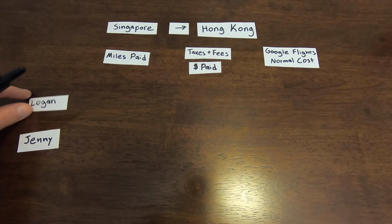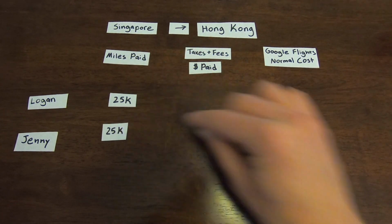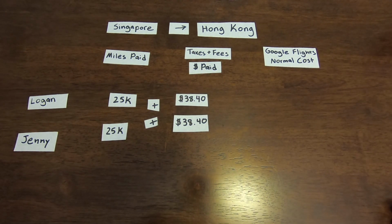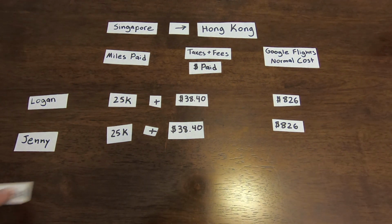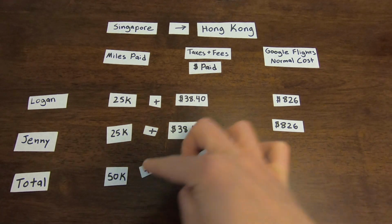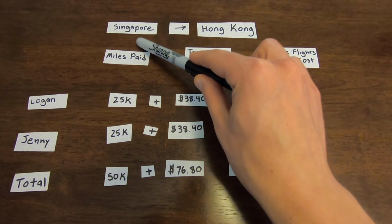For both my flight and for Jenny's flight, our business class award travel each cost us 25,000 miles. And the amount of fees that came with those miles was $38.40. When looking at the normal cost of these flights in Google Flights, we found them to cost $826. In total, Jenny and I paid a total of 50,000 miles plus $76.80 for flights that would normally cost us $1,652. And this was for our leg from Singapore to Hong Kong.